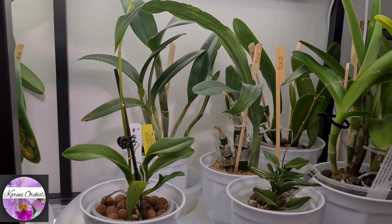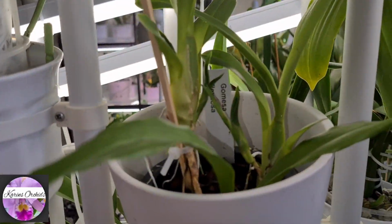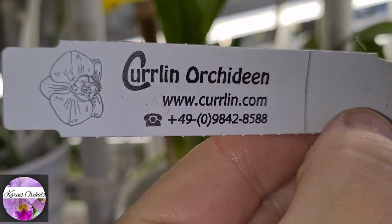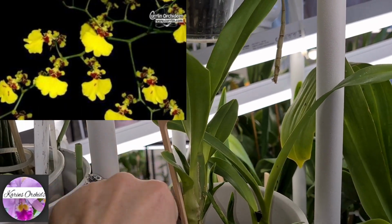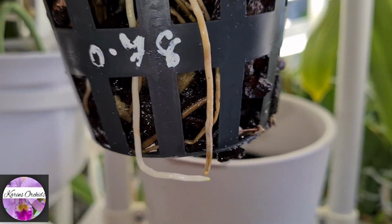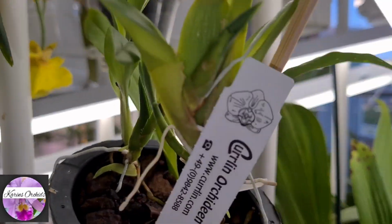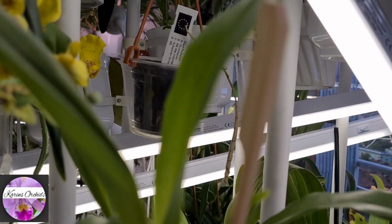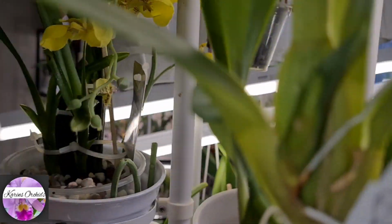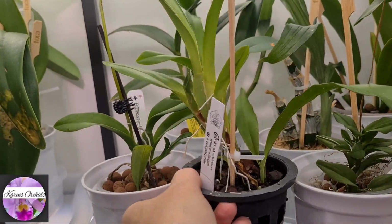But anyway, I've got one of its parents, and I'm going to show it to you. The flexuosa one, and it's here on my stand. Gomesa flexuosa from, let's see, a quite recent Curling order. This one is sitting in a net basket, and it's got good roots, thicker roots than its offspring, but the same climbing behavior, as you can see, and some keikis, some new shoots higher up, not at the base. They look quite similar, I think, but the other one, as you all heard, I haven't got, a tongue-bending orchid. But yeah, look at them.